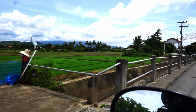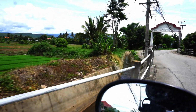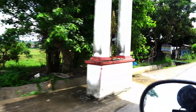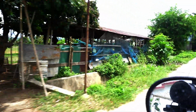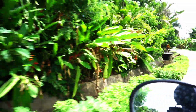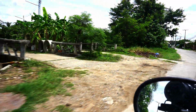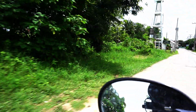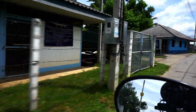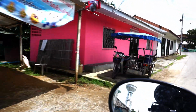There's another pretty view. Like I said, those are all starter plants. Those rice plants will end up out in the field. A lot of banana trees out here. There's no shortage of bananas. The water supply is right there on the left. It's a water tower up there, and they have their own filtration system. It's kind of like a charcoal type filtration system.